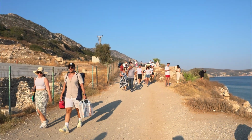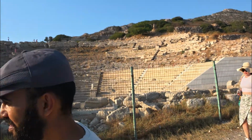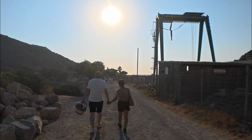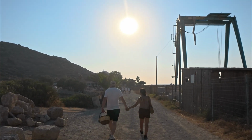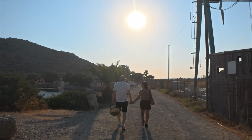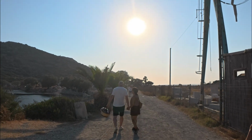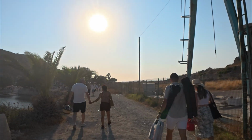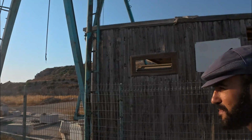Many people are coming to this ancient city to see the sunset. It's really a nice sunset in the evening, with of course a nice view to the lighthouse on top of the hill on the left side of the Cape Krio island. Soon we will enter the city and we will show you a lot and a lot more.